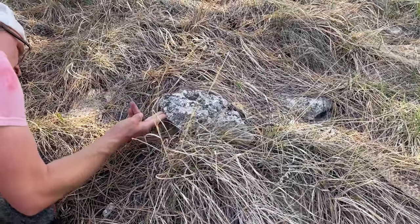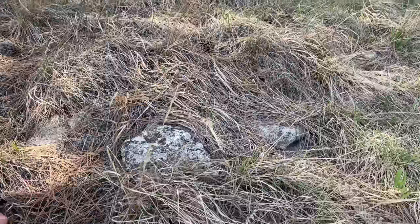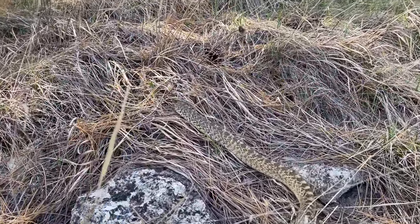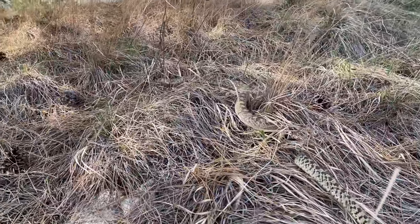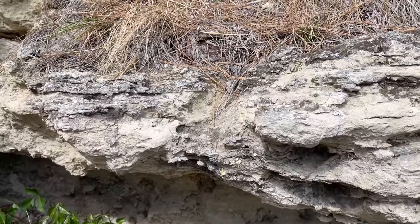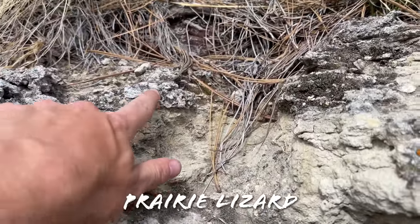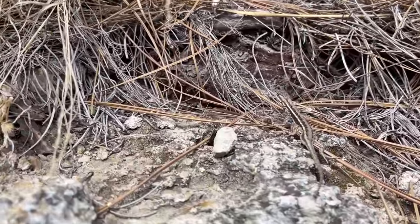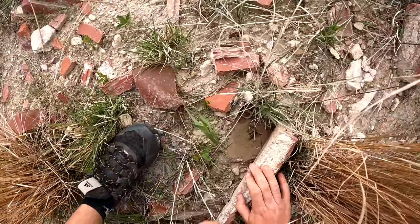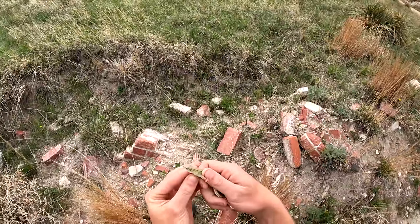Graham's flipping the rock. He's periscoping. Oh, look at how peaceful. Off he goes. Here's another prairie lizard out running around. Oh, a race runner. Really? Wow, he's pretty. Look at that guy.